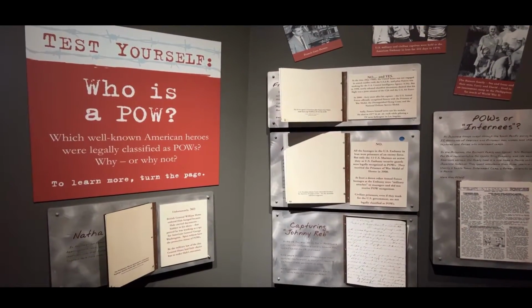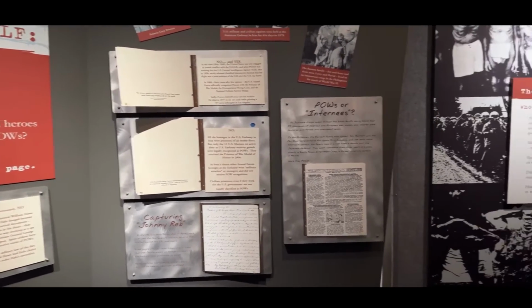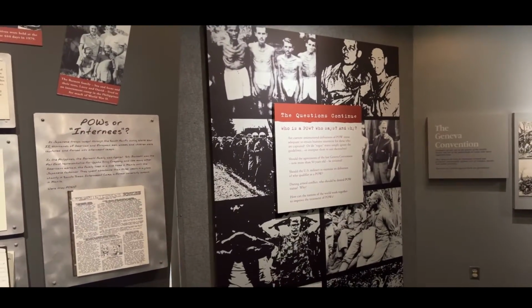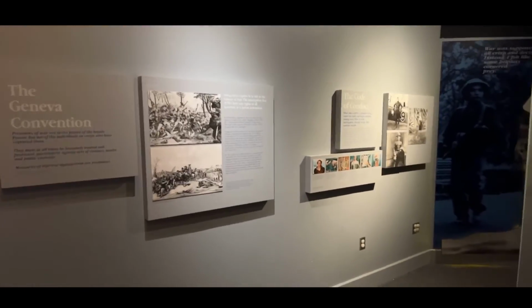The National Prisoner of War Museum is dedicated to all prisoners of war in America's past who have served their country with dignity and distinction, so that current and future generations will be inspired by their service and sacrifice.